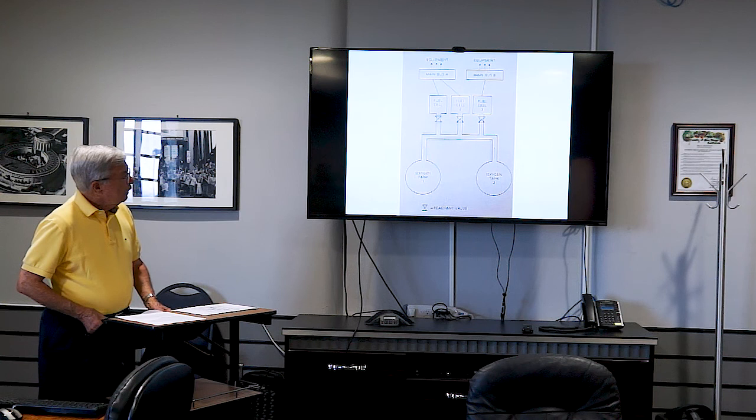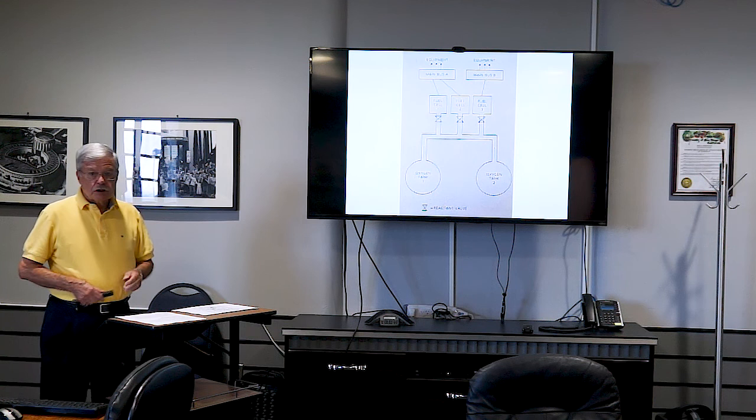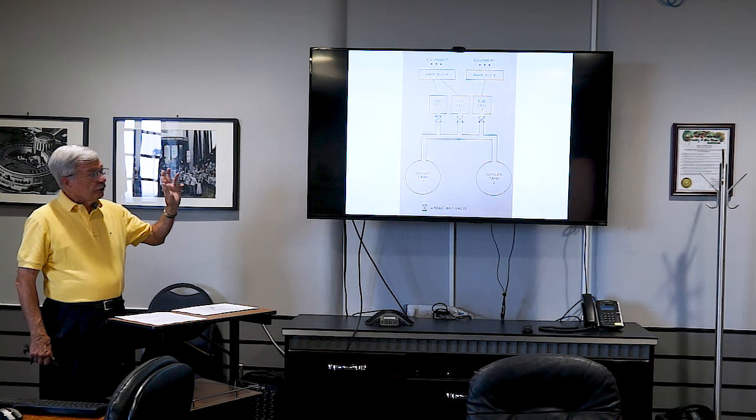This just shows how the tanks were hooked up to the fuel cells, and then the fuel cells were attached to the two main buses. On the spacecraft we had three buses, but here we had two. And you could keep the buses tied together, so you could manipulate it quite a bit.